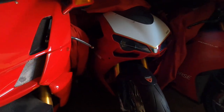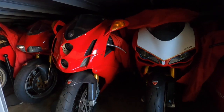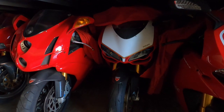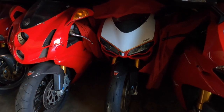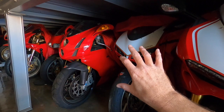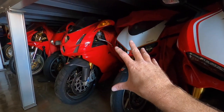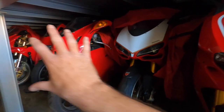One of my favorites as well. Now, the 999R, or the 999, was designed by Pierre de Blanche, the South African. And interestingly, the 1098R, or the 1098 shape, never had a designer credited to that shape. The reason for that story is that the 1098R, or the 1098, was designed by the Ducatisti from around the world, meaning they were asked in a survey what they liked about this range.